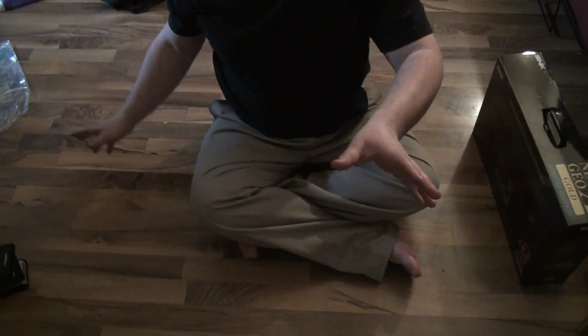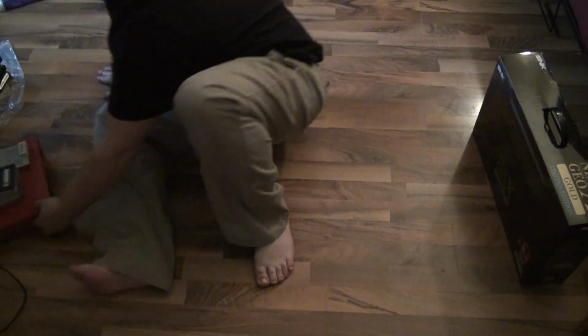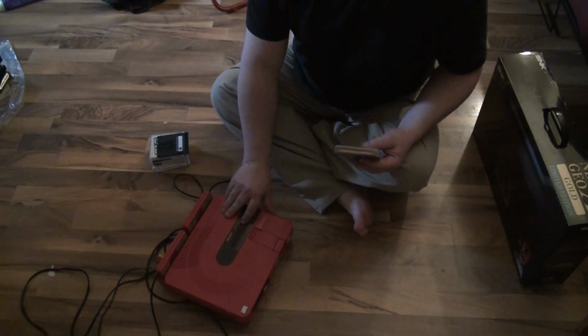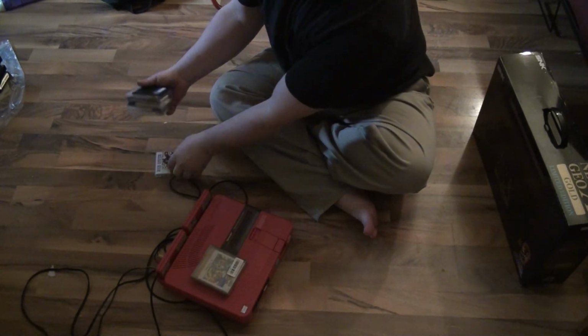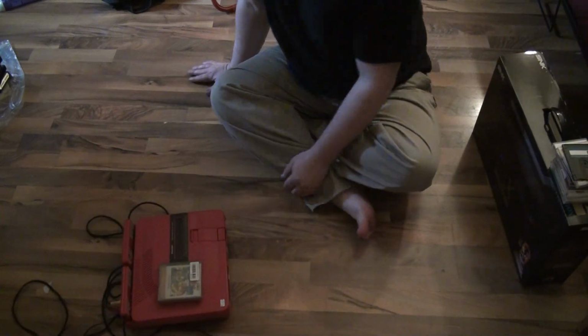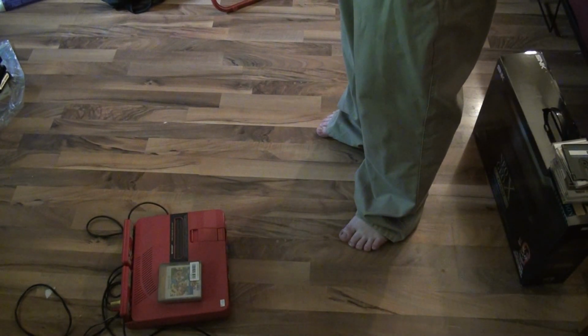Now, the best thing I got out of there was this, the Sharp Twin Famicom, and it ended up coming with Doki Doki Panic. These are a bunch of discs that I already had, so I was just going through them, seeing which ones still worked and which ones didn't. It's kind of a quick pickup video, but I was pretty excited about getting this Twin Famicom here, so I figured I'd make a video about it.